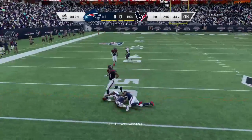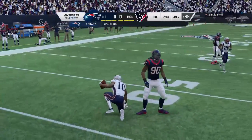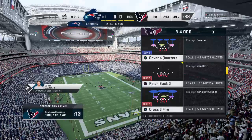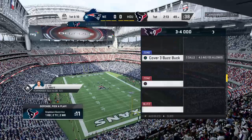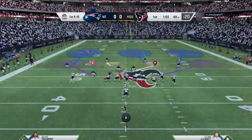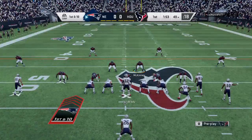Brady to Gordon, out left. He will have the 1st down as he's brought down up near midfield. It'll be a pickup of 4, good enough to earn him yet another 1st down. 2 first downs have him up near midfield now on 1st and 10.